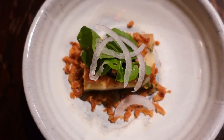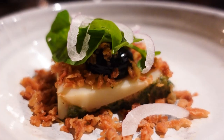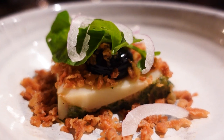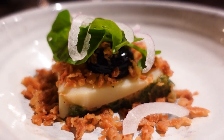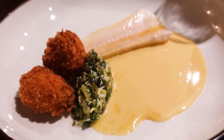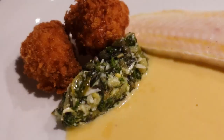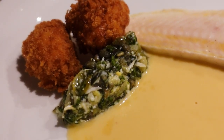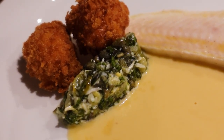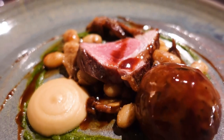The third dish sounded weird on paper, but tasted amazing. A smoked Jersey Royal terrine with blackcurrant balsamic, onions, and watercress. Next up was the Maryport plaice with a vermouth butter sauce, langoustine scampi, and cruibeen, an amazing French twist on tartar sauce.